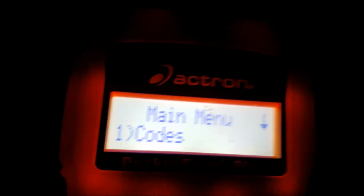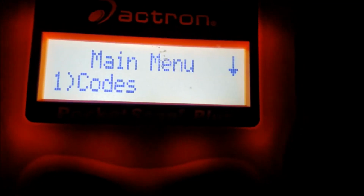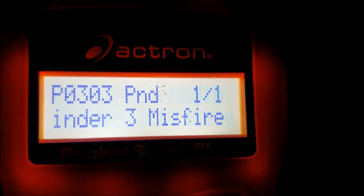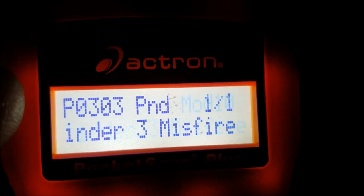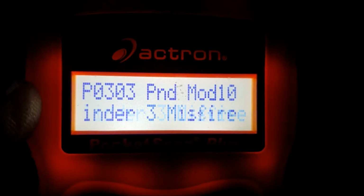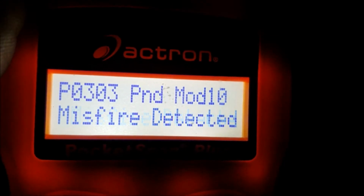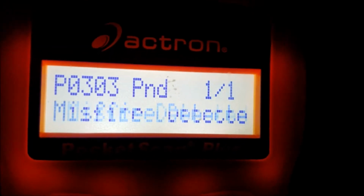Codes. Go down. Cylinder number 3 misfire, right off the bat. And that's it, P0303. Number 3 is still screwing up. Unfortunately, like you've seen in my videos, to get to number 1, 2, and 3, you've got to pull your intake off of it. So there we go. Unfortunately now, even in sub-zero conditions, the coil is now failing.